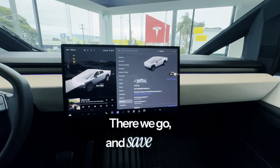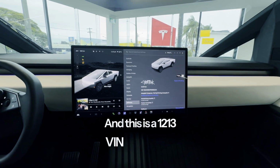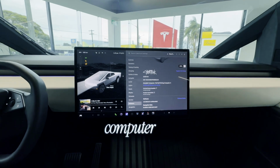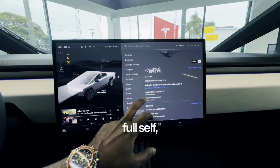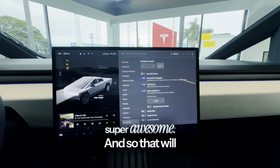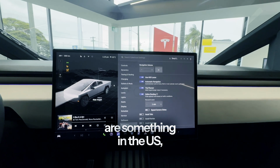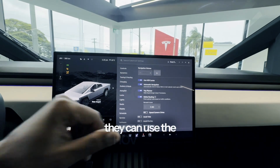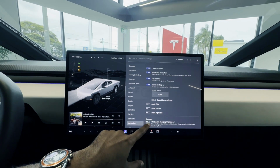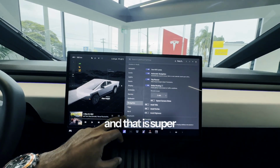There we go, and save that, and that becomes Tesla in the Gong. And this is a 1213 VIN number. Right now it has the full self-driving computer 4, and it has the full self-driving package as well. That is super, super awesome. The HOV lanes are something in the US where they can use the HOV lanes. I'm not sure if we're going to get this same software, but third-party charging stations can be activated or deactivated here. And that is super cool indeed.